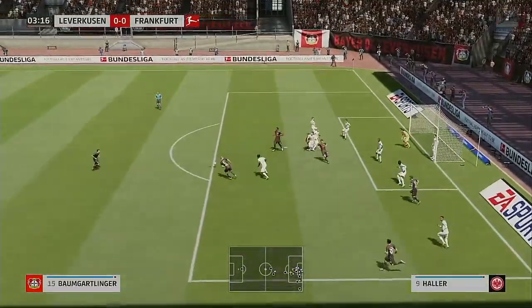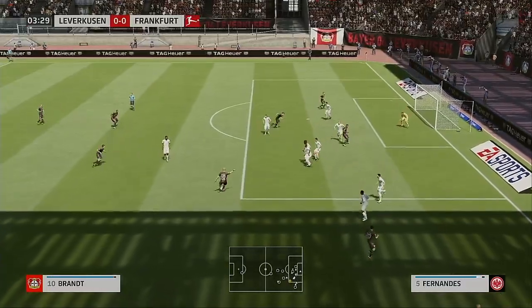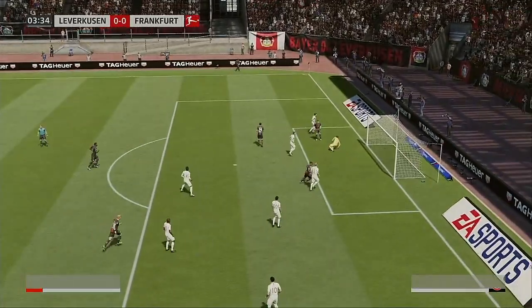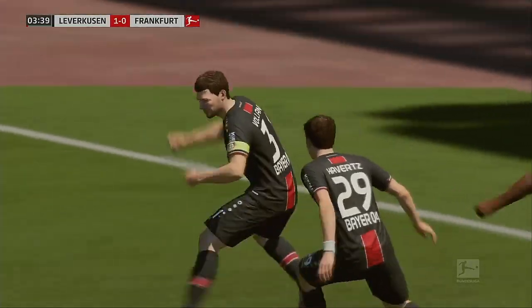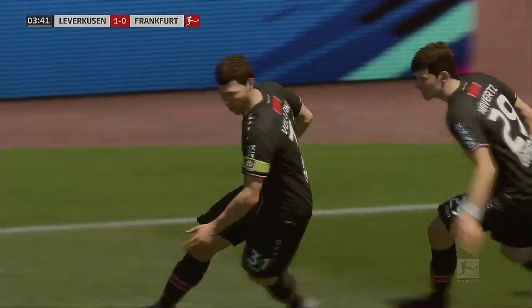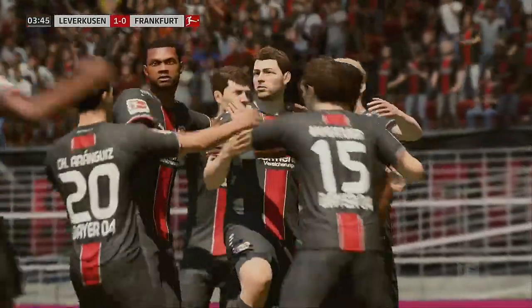Leverkusen. Corner played into the middle. Not really away from the threat here. I think the cross is on. Good deep cross towards the far post. He scored! Fantastic start. Really quick off the blocks here. And they've given themselves a terrific boost for what lies ahead.